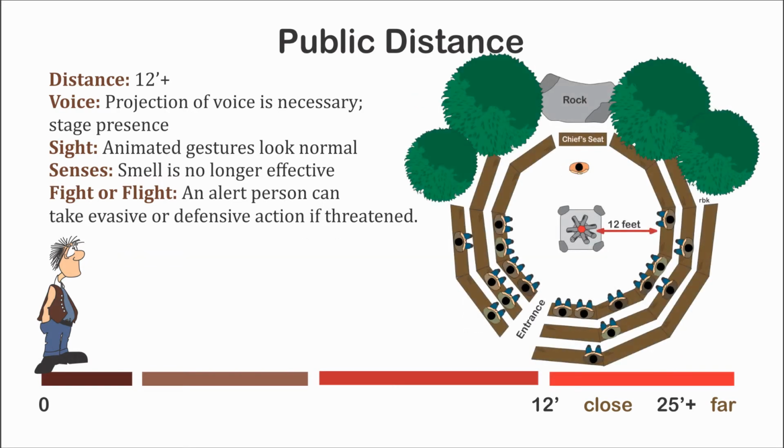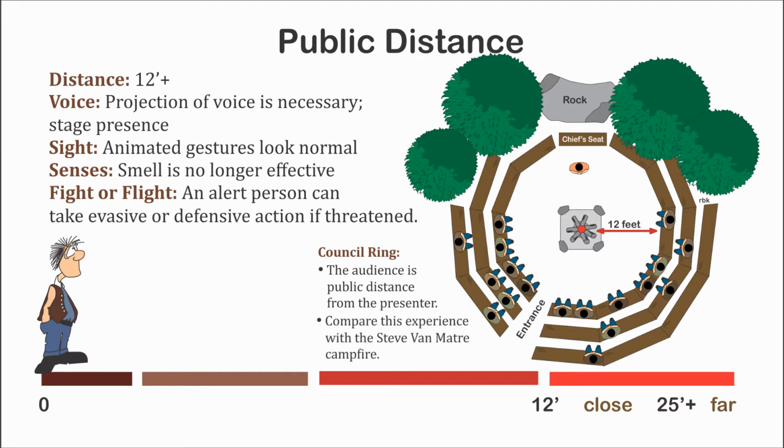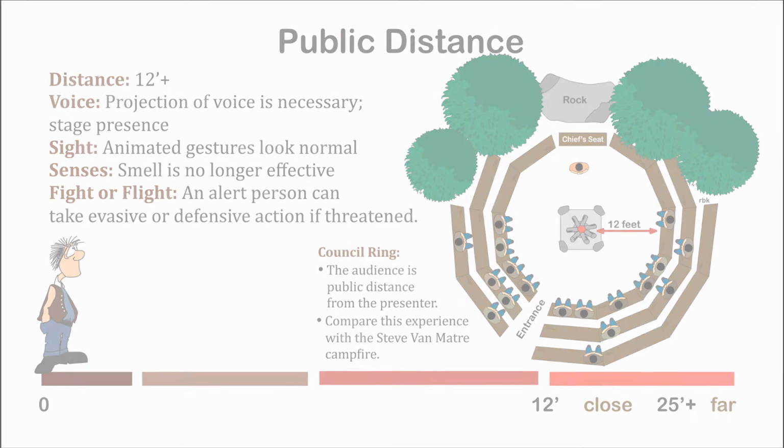Like most council rings, this council ring is designed where the audience is at a public distance from the presenter. The presenter needs a raised voice and animated gestures. Compare this experience with the more intimate Steve Van Meter campfire.